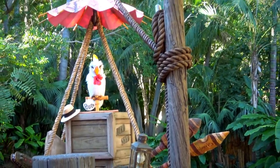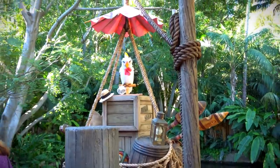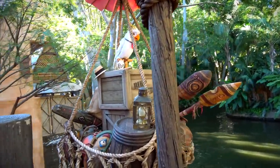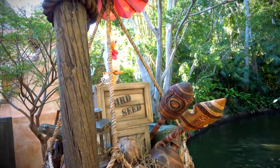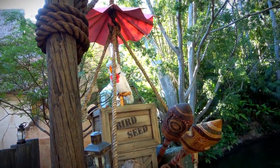There's Rosita, she's staring at me. Dude, I think she literally just started clocking. What are you looking at, Rosita? Standing on top of a box of bird seed. She's tracking me, just like a bust in the Haunted Mansion.